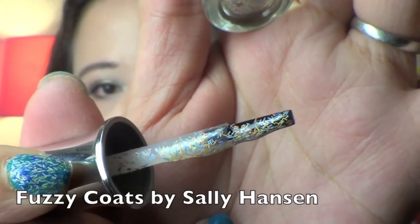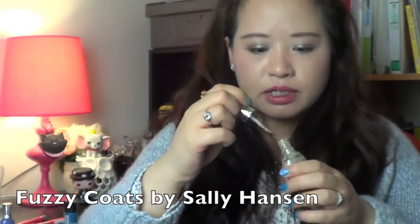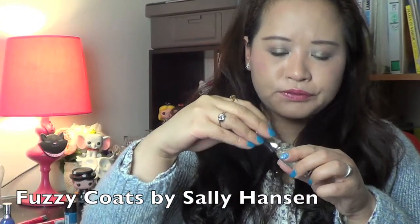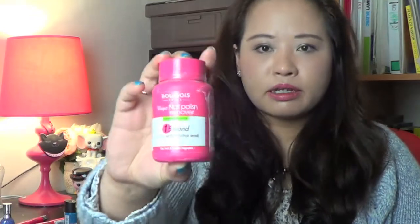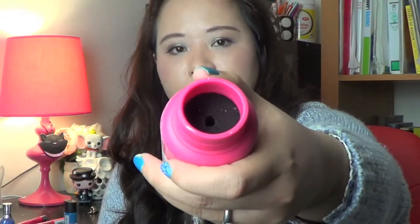Just do a close up. Yeah. So they're not really glitters, they're just little flakes of color. And they're quite hard to get off. So what I recommend is, if you're gonna buy those, you could get something like a nail polish remover with a sponge inside, and you stick your finger in there and keep sort of rubbing it away, and that's the most effective way I find of removing glitter and the little flakes from the fuzzy coats. And I think most drugstores do carry a version of this.